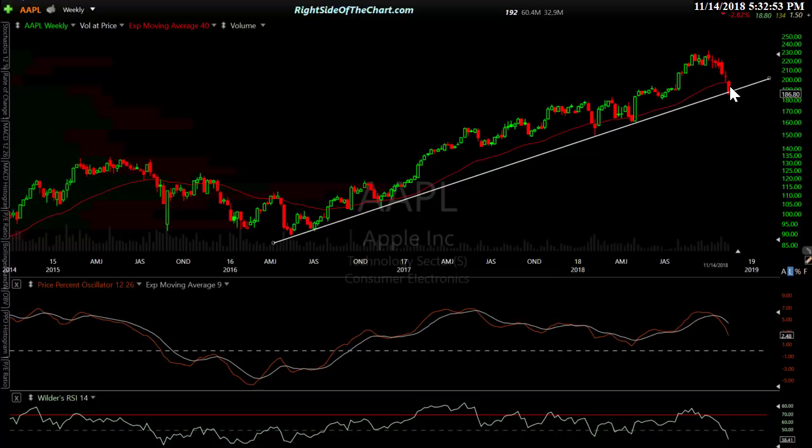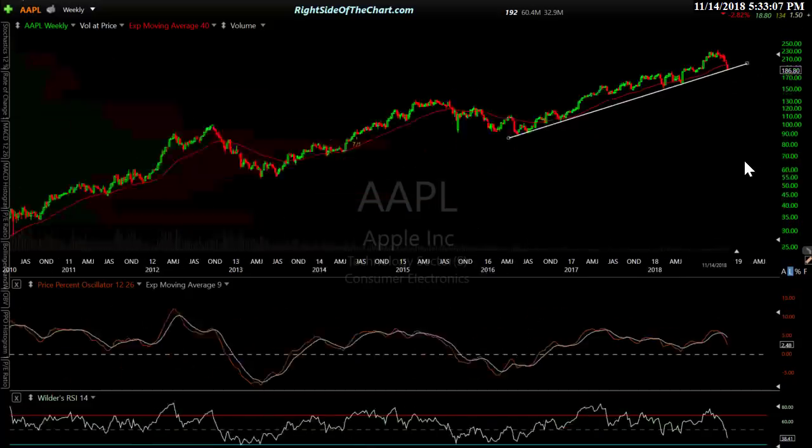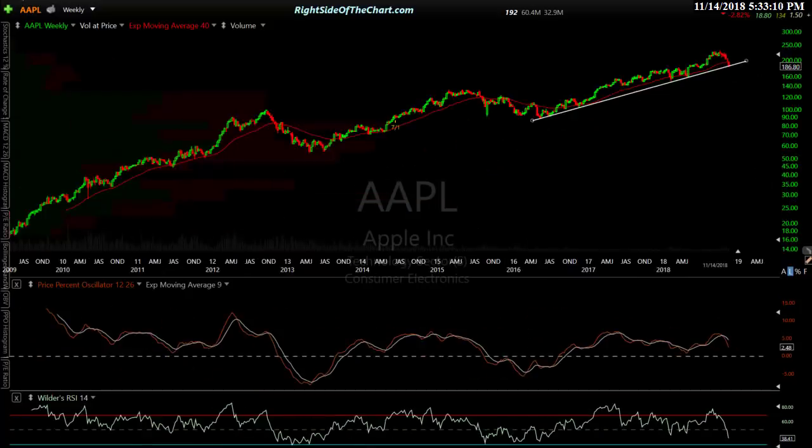Is that here's the top weighted component of the SPY and the Nasdaq 100, and I can tell you right now that at this point I wouldn't short it because you have it at pretty long-term support. And yes, it's below that 200-day and 40-week moving average, but not by a whole lot. Bigger picture, I think it goes lower.